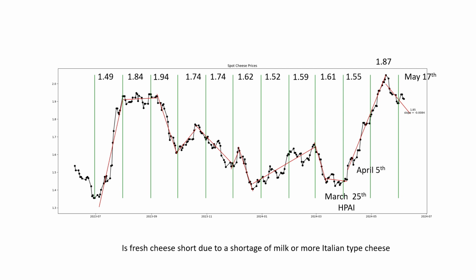We look at the spot cheese price over time, so it has come down. Bird flu actually was first diagnosed around March 25th. Around April 5th, this thing took off. I was talking about a 6-week pattern, and that was just about 6 weeks to where it turned back down on the 17th. And right now we're in a little bit of a downward trend.